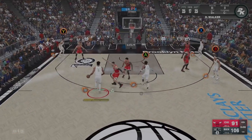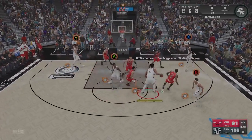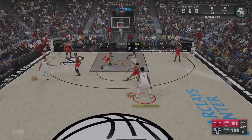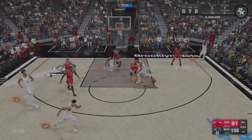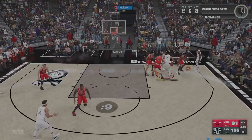Irving, a screen on Vucevic. To the inside. Ball with a steal. Walker with a steal. Outside Irving. Walker against Ball. Walker passes to Irving. It's Walker on the wing.